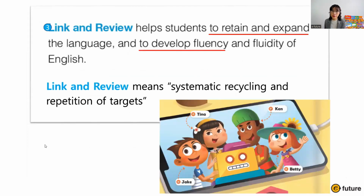Number three, link and review. Link and review helps students to retain and expand the language and to develop fluency. Link and review means systematic recycling and repetition of targets. Students learn the new targets and link them with the old targets they learned previously. They link and review, recycle, and practice. This is to develop fluency.